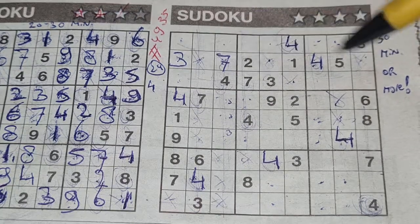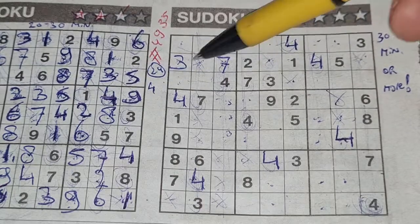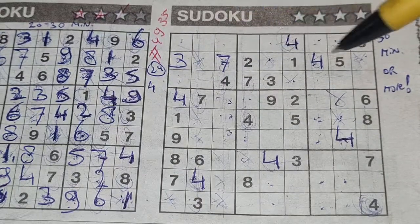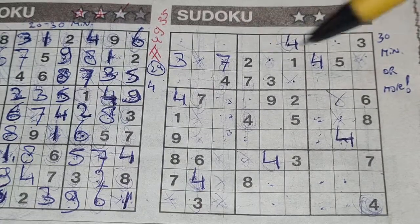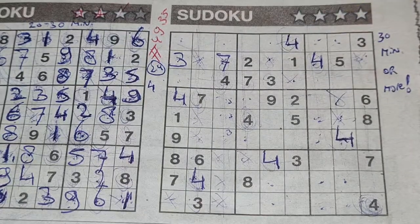Yeah, 3 missing numbers in the second row. Those missing numbers are the 1, the 2, the 3, the 4, the 5, the 6 is missing, the 7, the 8 is missing, and the 9 is missing.